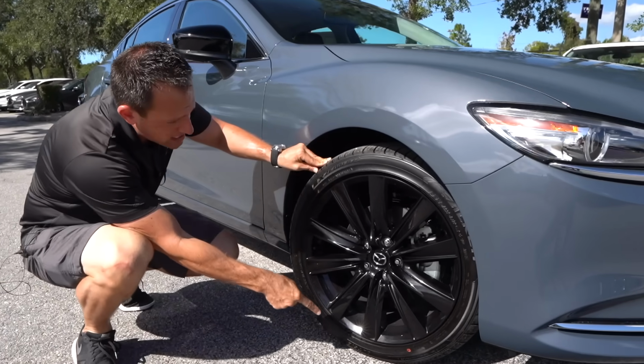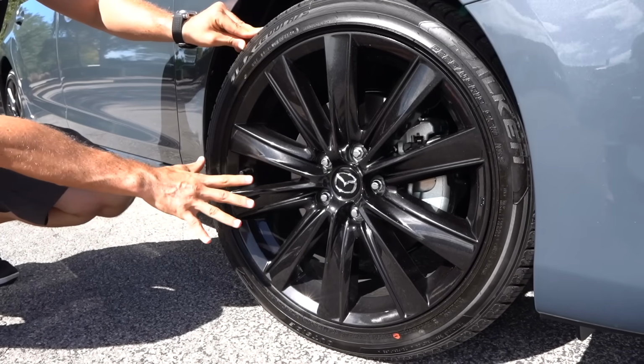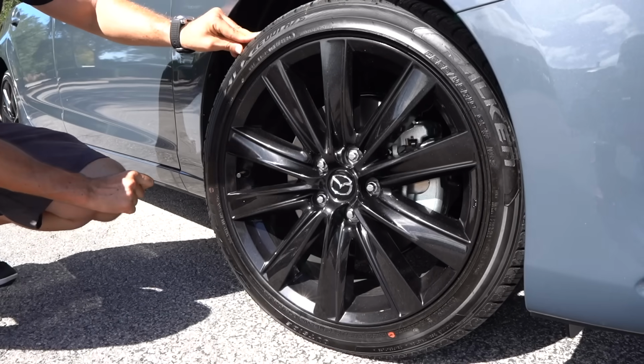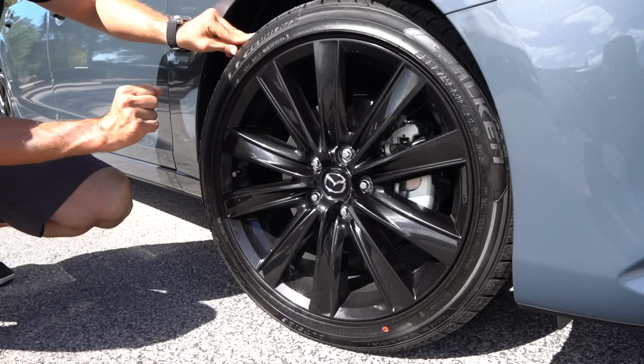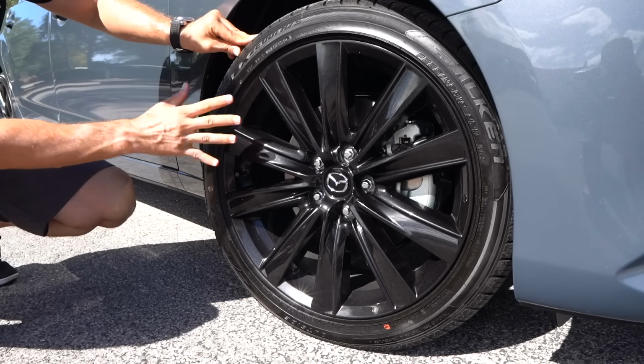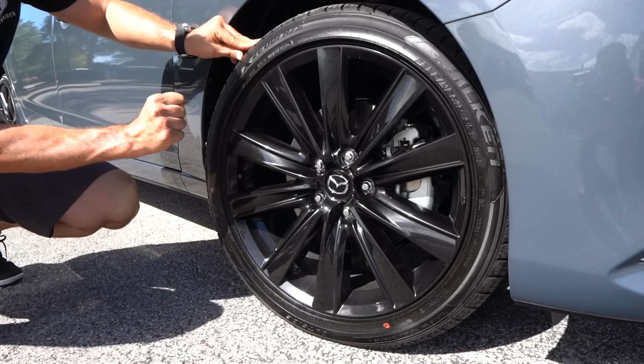So I like the multi-spoke, gloss black with a little bit of metallic flake in there. Beautiful wheel with the gray, pops really nicely. This is a 19-inch wheel. Behind the wheel, peeking, you can see just a little bit, are rotors that are about 12 inches in diameter. So you could get your 12 inches in stopping capability.